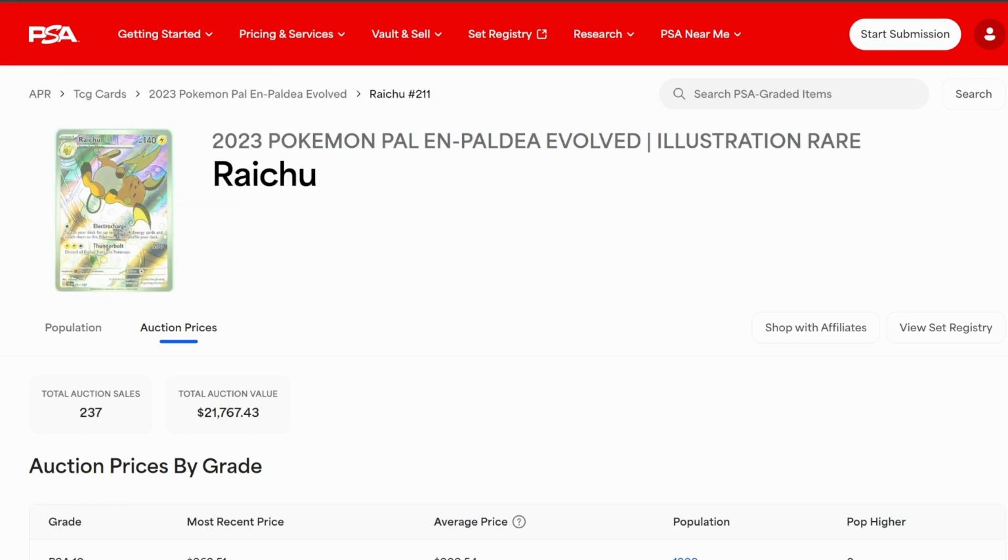Next we have stuff from Paldea Evolved, and I'm kind of surprised that people don't realize why Paldea Evolved is such a popular set. People love ripping it, first up, because it has the most amount of IRs and SIRs. The set is super deep, as I've been pointing out.